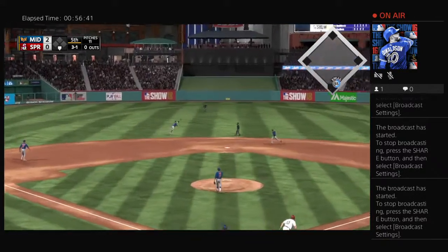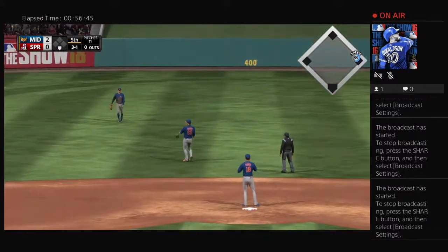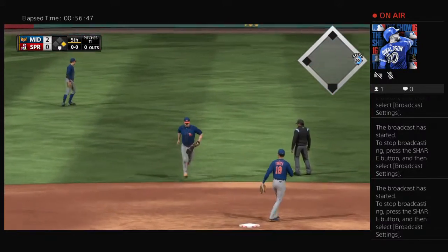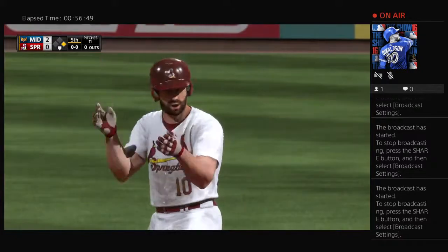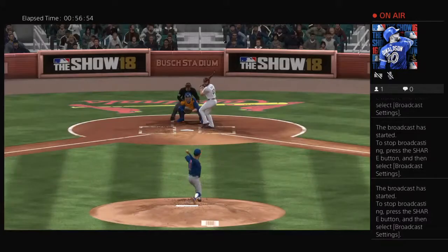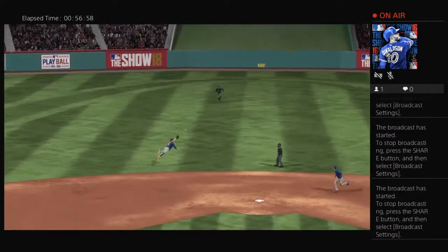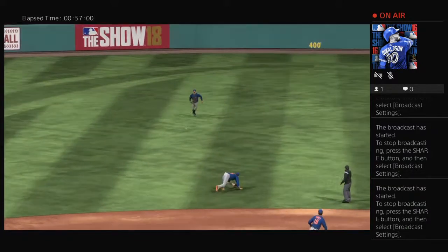Soft liner towards short. He gets dirty, but he can't get there, and it's into center field. That's got to be frustrating right there. You execute a pitch, a nice, good pitch right there. The batter's able to get a little lucky, stayed through it, caught it off the end of the bat. Not his best swing, but he's able to find a hole in the outfield.